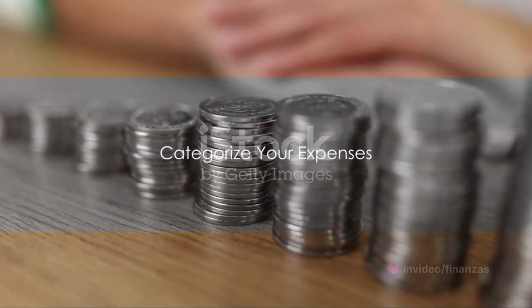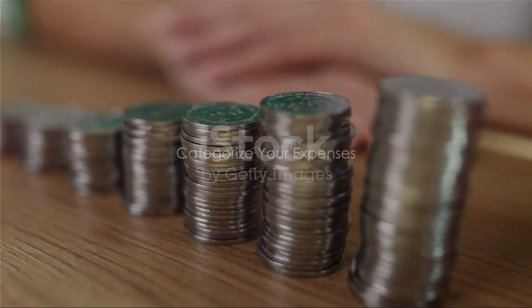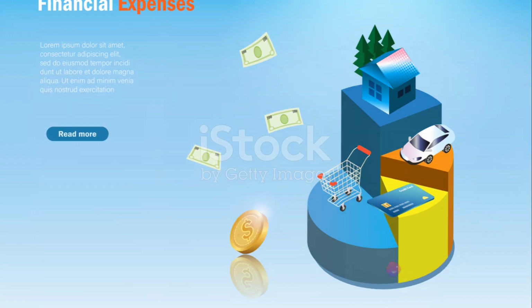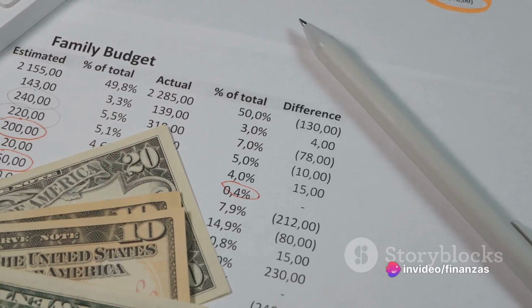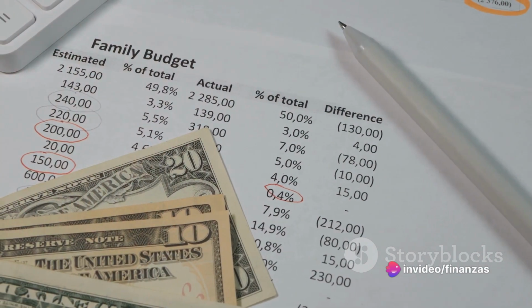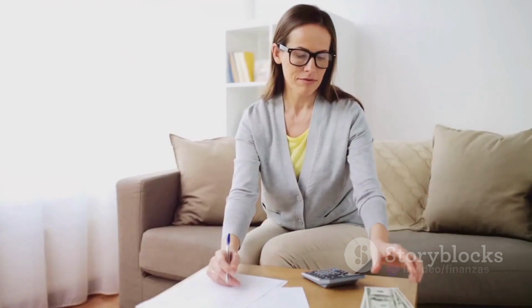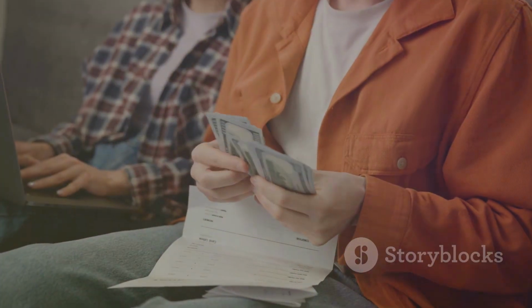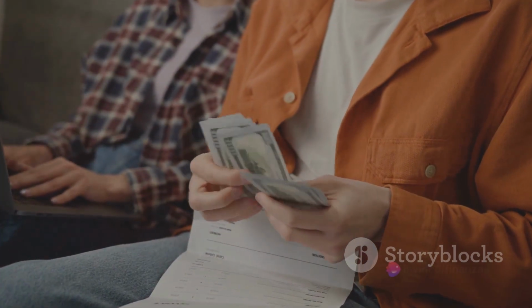Now that you're tracking your expenses, it's time to categorize them. You see, not all expenses are created equal. They generally fall into two categories, fixed and variable. Fixed expenses are those that remain constant from month to month. Think rent, mortgage, or car payments. These are costs that you can't easily change or eliminate.